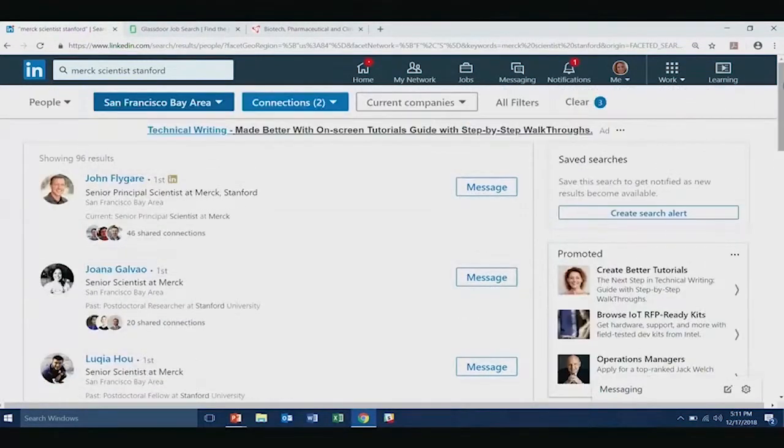So now when you go to reach out to one of these people, you can say, I saw that you were at Stanford as a postdoc. I'm currently at Stanford as a postdoc, and I was wondering if you'd be willing to talk with me about your experience at work at Merck as a scientist. And that can be your introduction to talking to somebody for an informational interview.